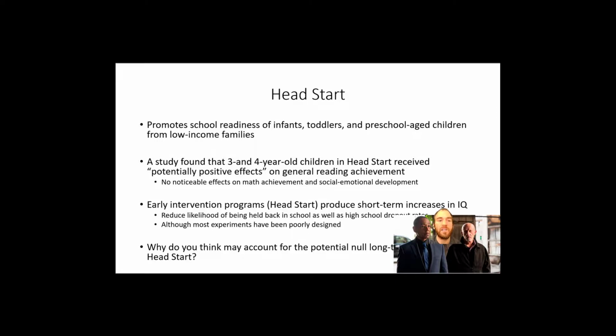Now, looking at Head Start. Head Start promotes school readiness of infants, toddlers, and preschool-age children from low-income families. A study found that 3 and 4-year-old children in Head Start received a potentially positive effect on general reading, but not on math. Early intervention produced short-term increases in IQ, although most experiments are poorly designed, which is difficult because it's hard to design quality studies in a preschool location. People drop in and out, especially with low incomes. People don't attend studies, don't come back, etc.